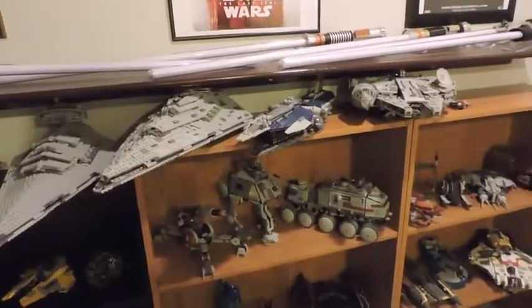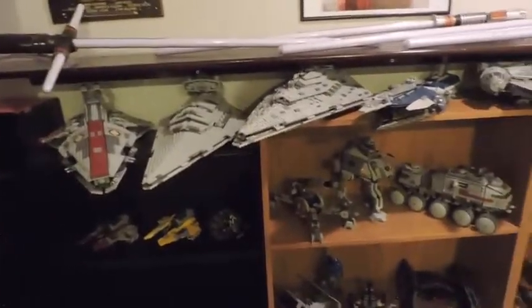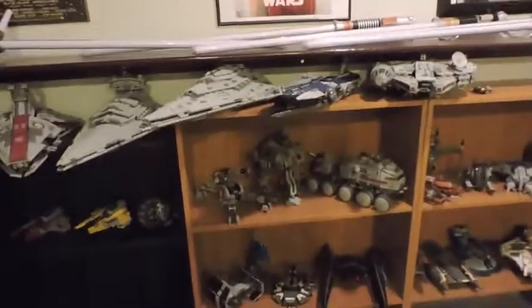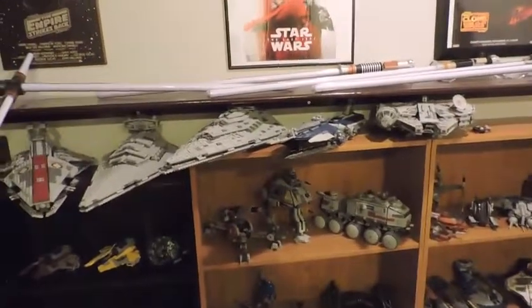That's basically what I've done in the past, where I would do entire waves of Lego Star Wars sets. But I'm still going to be doing them, and over time I'll be thinking of new possibilities for videos. So, getting away from the Lego stuff.